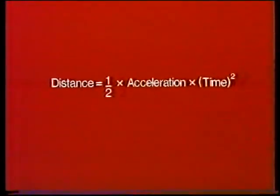The equation is that the distance traveled is equal to 1/2 multiplied by the acceleration multiplied by the time squared. Note that this is only true for a constant acceleration. So in any fixed time interval, the distance traveled is going to be proportional to the acceleration. And this means that if Linda has twice Charles' acceleration, we'd expect her to move twice as far in any given time.